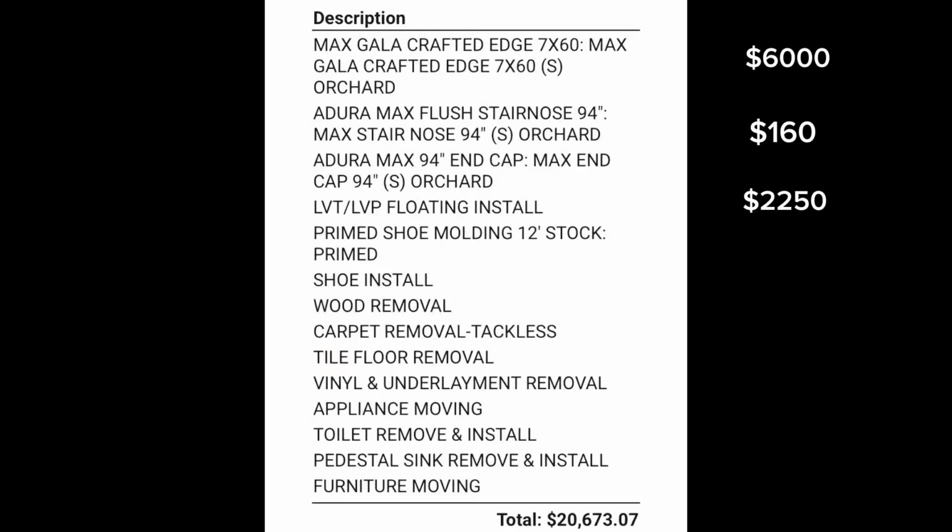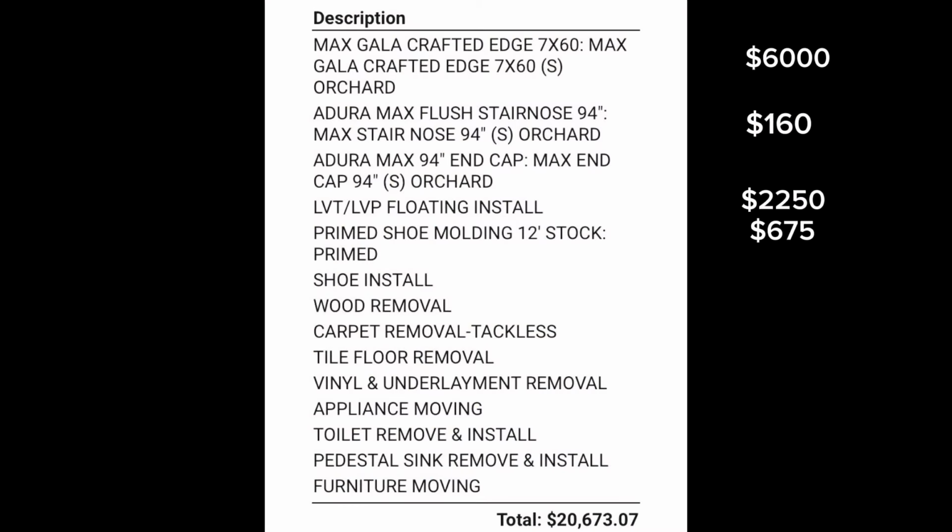The luxury vinyl floating installation is going to come in right around $2.25 a square foot for a total line price of $2,250. Shoe molding primed, being a stocked product, is usually on the cheaper end, so you're looking at about $2 a linear foot here. To calculate your linear footage, one quick tip here is to take your square footage and divide it by 3, and that's going to get you pretty close to where you need to be for your linear footage. So using that formula, I've estimated that the cost of the shoe mold material itself is $675, and the installation of that shoe mold being $300, which comes out to 85 cents a linear foot.